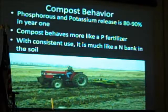The thing to keep in mind with compost is a lot of phosphorus and potassium can be released. And phosphorus is usually the culprit for an algae bloom. We've got lots of nitrogen, but it takes a lot less phosphorus to cause an algae bloom than it does nitrogen. And because of that, we need to keep in mind what we're doing with the phosphorus in that compost.